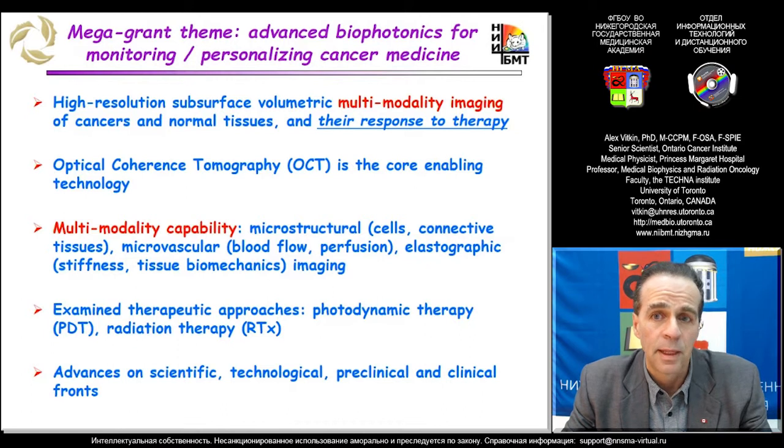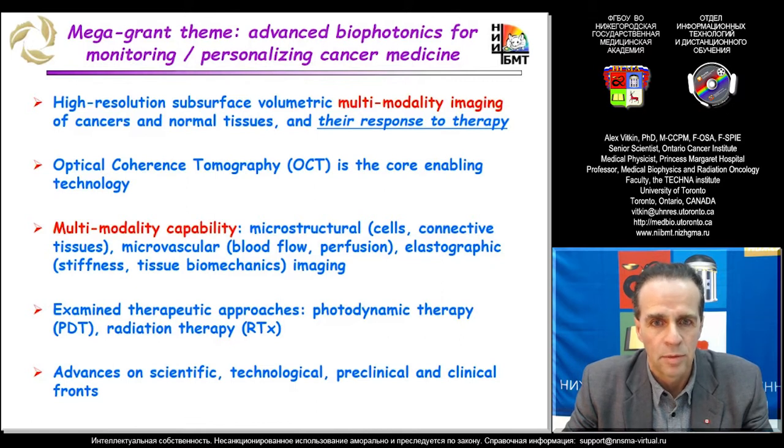So the theme of the mega grant was using advanced optical or biophotonic technologies for monitoring and personalizing cancer medicine. The idea was to provide a multimodality imaging approach, subsurface volumetric imaging, of cancers and, importantly, adjacent normal tissues and their response to therapy.